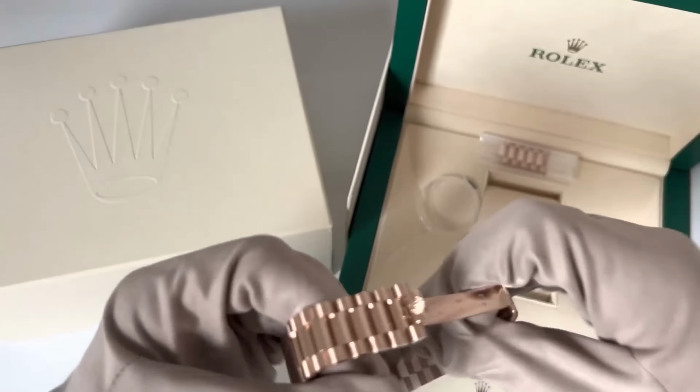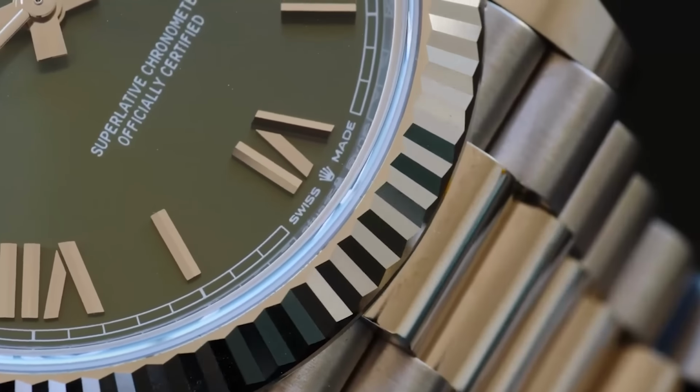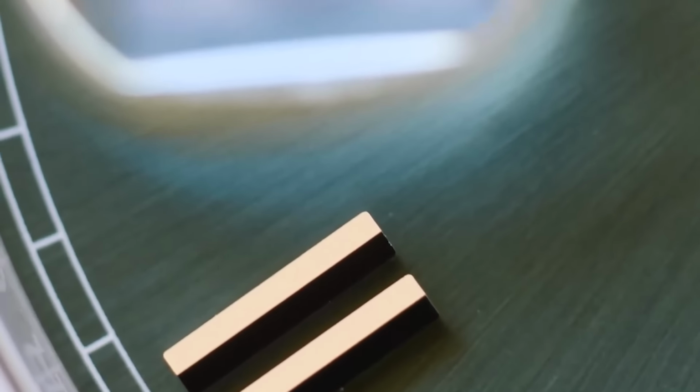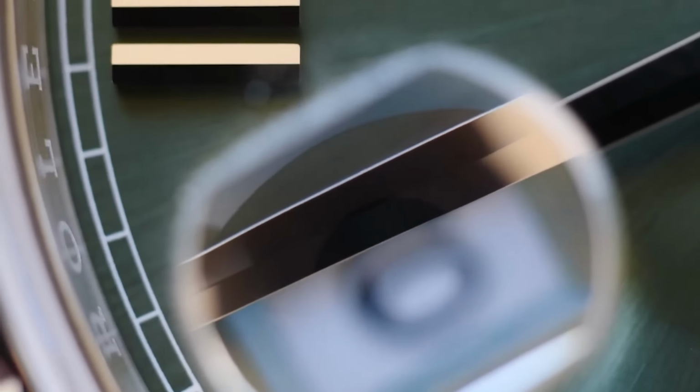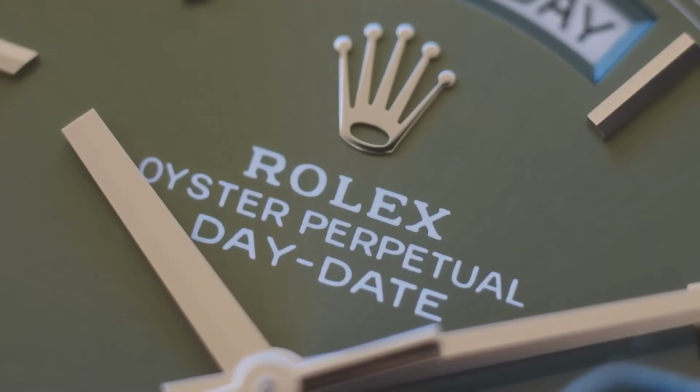For those of you watching from the sidelines, especially if you're navigating the grey market because authorized dealers are out of reach, this could be an opportune moment. It might just be wise to keep an eye on the market. A little patience could snag you a deal at or below retail in the coming weeks.